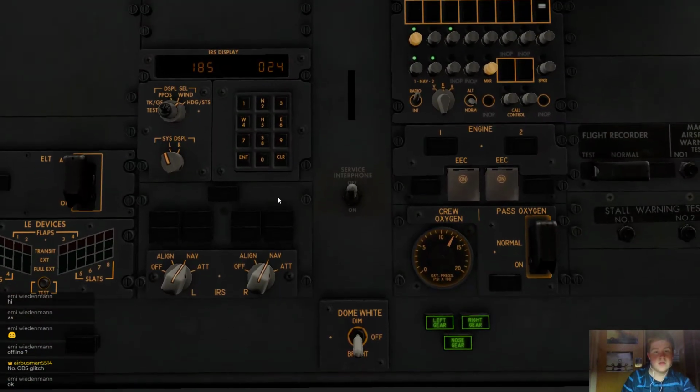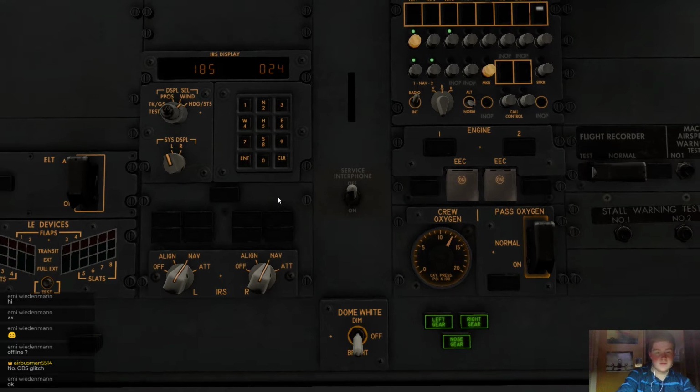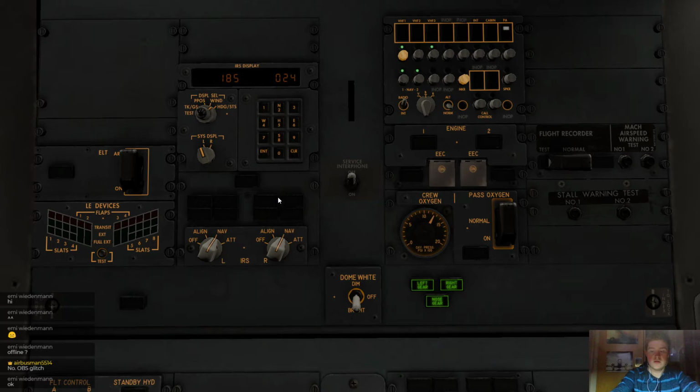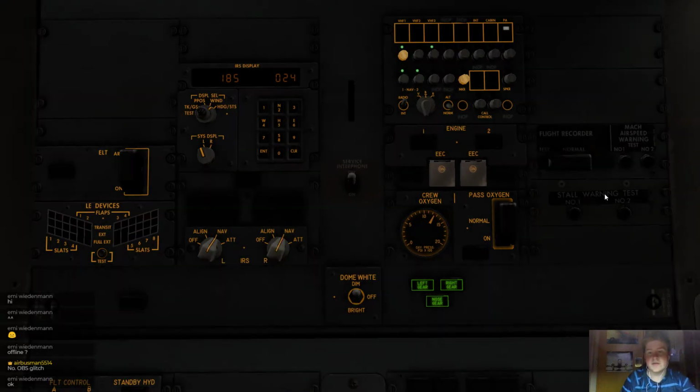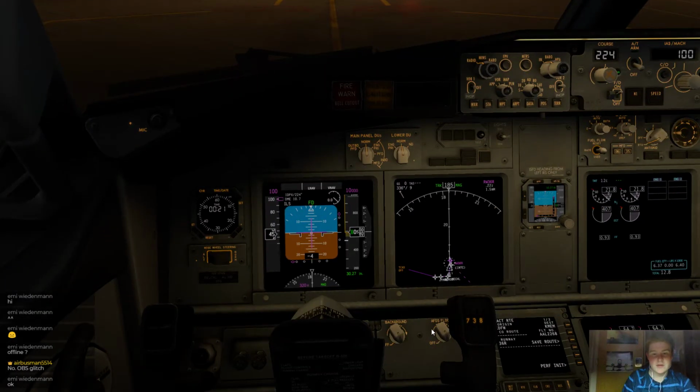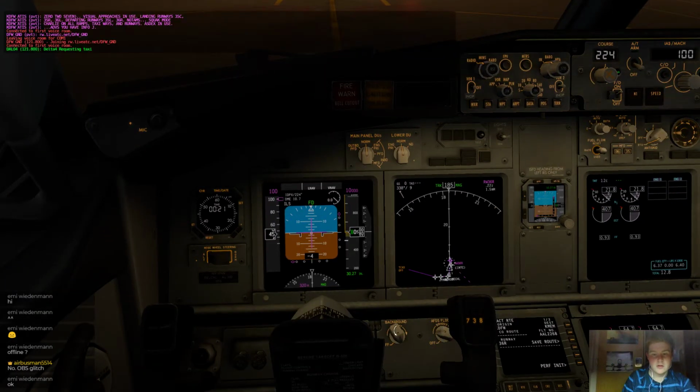Turn the dome light off. Everybody's turned to dim. This one has the clicker. Sweet. Alright. And keep the dome light on just dim for now. Turn the floodlights down.